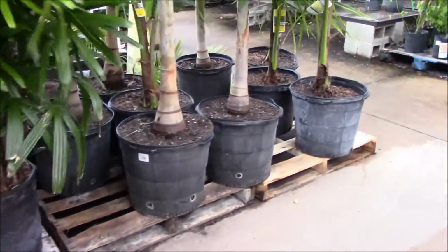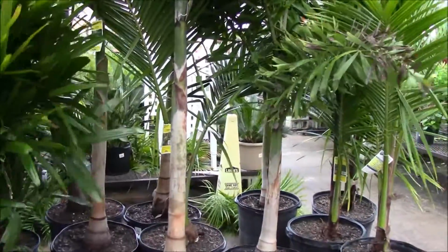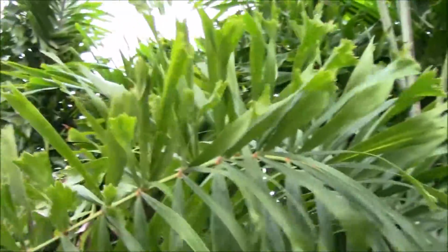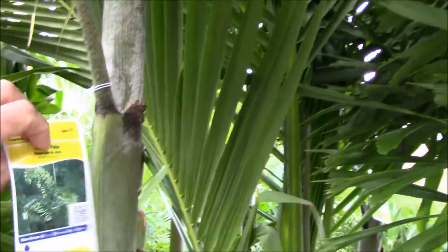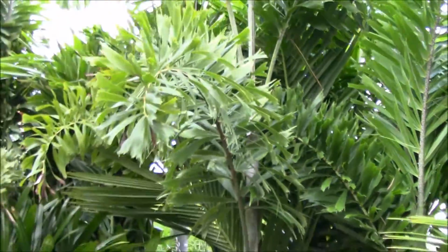Here's some more foxtail palms. Now that's a better way to go. Actually, a little bit smaller, but much more hardy. And look at this, the fishtail palm. Is it fishtail palm? Yeah, I think it is. Oh, no, it's another foxtail. Sorry, it looked like the fishtail. It's another foxtail palm. Yeah, that's a pretty one to get.